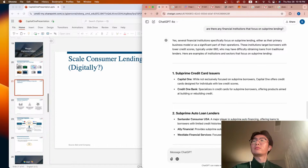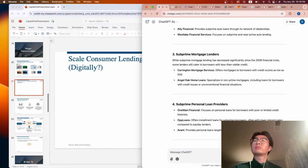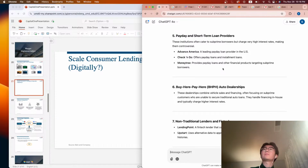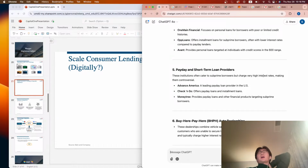Ally Financial, Credit One. Okay. Payday, short term. Oof, yeah. APRs. I remember that was Payday Loans, Poverty by America. Oh, shoot, who's the author? I think he was a professor at Princeton. Matthew Desmond. I actually have it right here. He was at Princeton, okay.